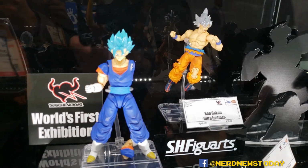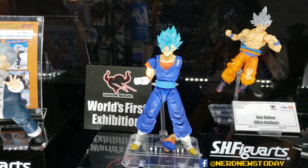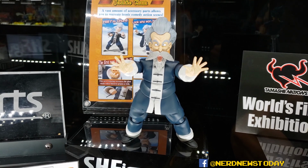Oh no, poor Vegeta lost his arm. It came off. How sad. Someone must have tapped the glass like it was a goldfish tank or something. And then we have Jackie Chan over here. That's also scheduled for May.